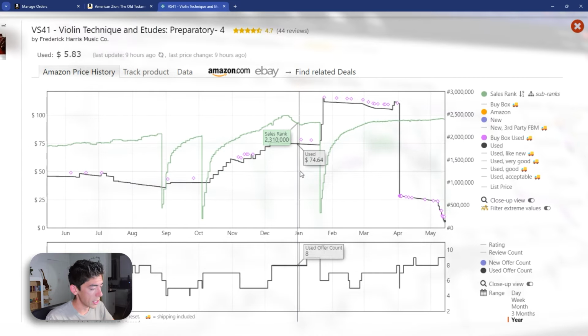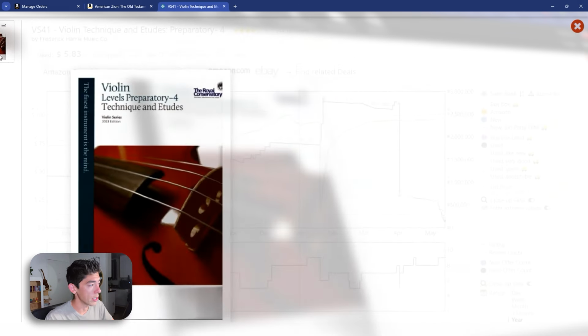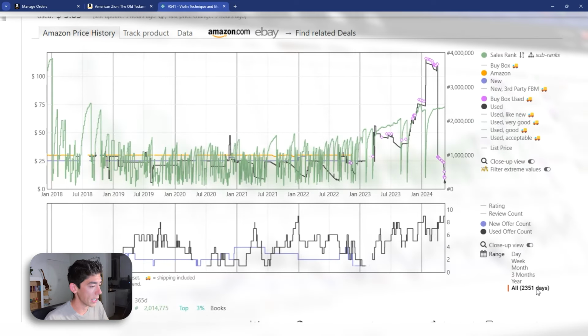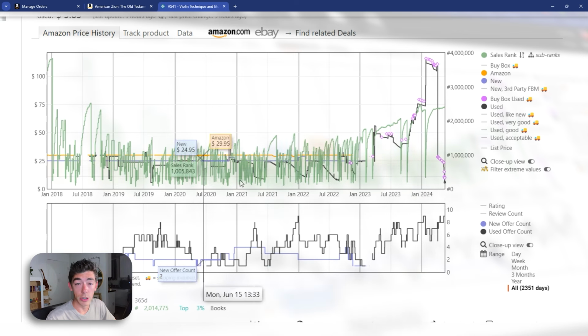Sales rank drop at 37, at 40, at 74, and now you can see it had a massive drop in price, and then it's now undergoing a repricing war. Now it's at 583. It's about violin technique, so definitely a book that I can see a student needing. If we expand the last 2,300 days, you can see Amazon was selling it for $29.95. Pretty good sales rank. Used price was often in the 20s, which is also a good sign.